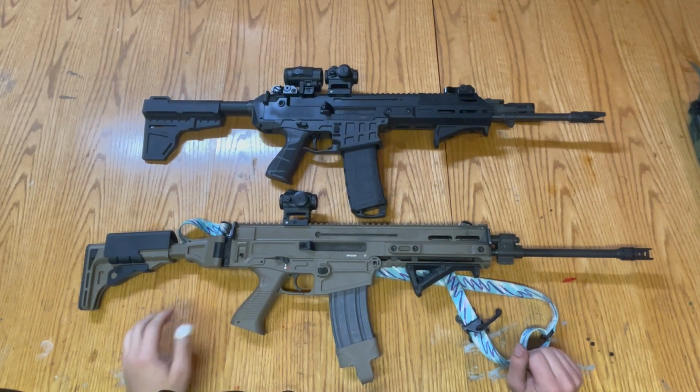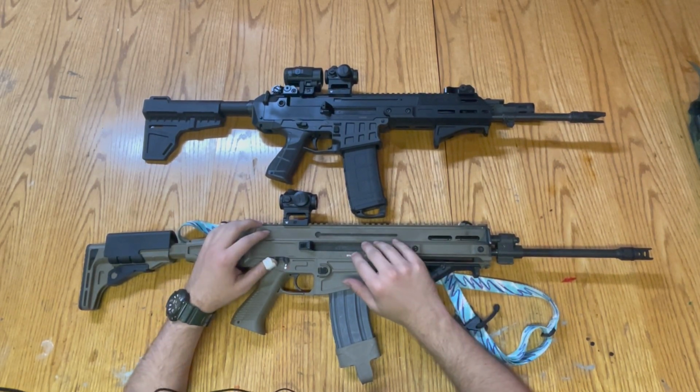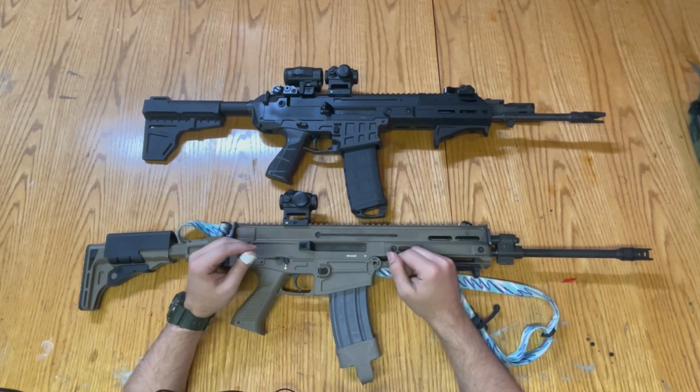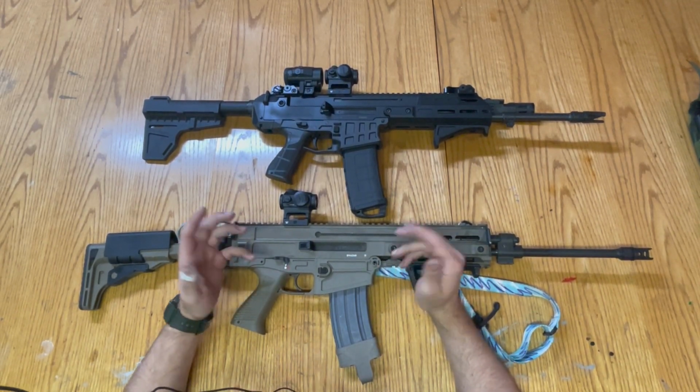All right, now I've got both of these rifles in front of me. I'm going to go over first how they're similar, what features they share in common. Obviously, both of these rifles are in 5.56x45. They have 5.56 chambers. Barrels are 1-in-7 twist for the heavier NATO ammunition. I just use 55 grainers in these because that's cheap.